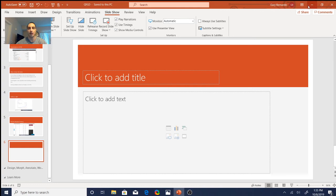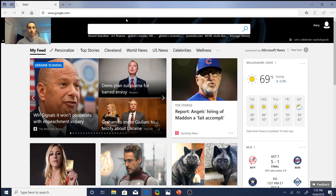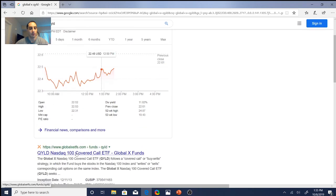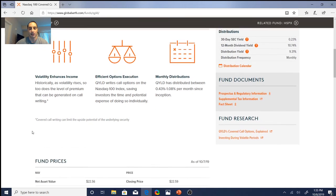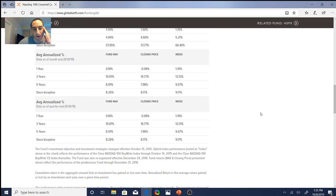So basically, I'm going to show you real quick with Global X on their website too. This is what I really like about these guys. I'm just going to go over some information about them, the volatility, the efficient options, the monthly distributions, and here's the other thing, there's some information about their performance and history, which is pretty nice. As you can tell, I'm on their website. It's pretty good. Their performance history is pretty good.